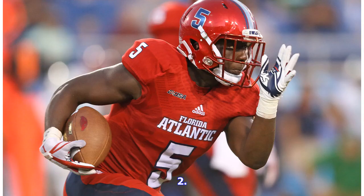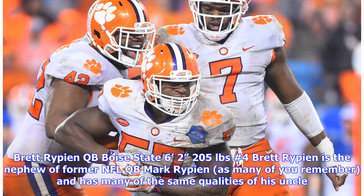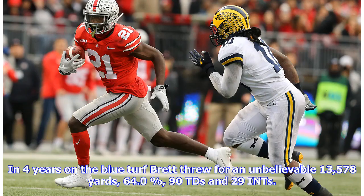Number 2. Brett Rypien, QB, Boise State, 6 feet 2 inches, 205 pounds. In 4 years on the blue turf, Brett threw for an unbelievable 13,578 yards, 64.0%, 90 TDs and 29 INTs.